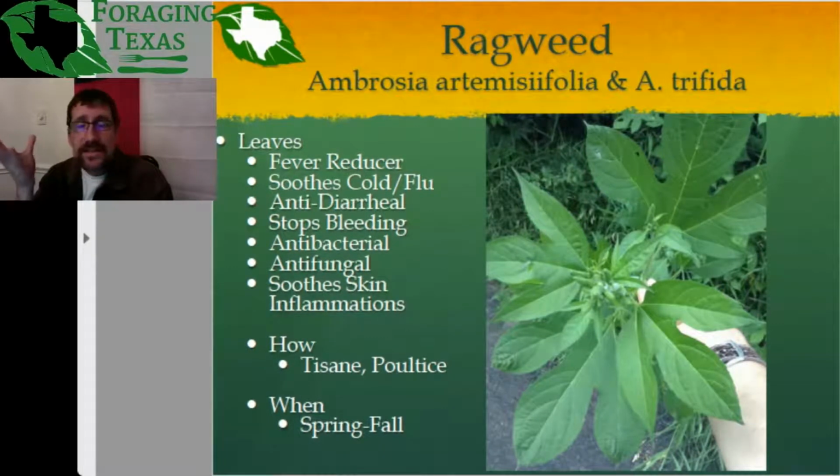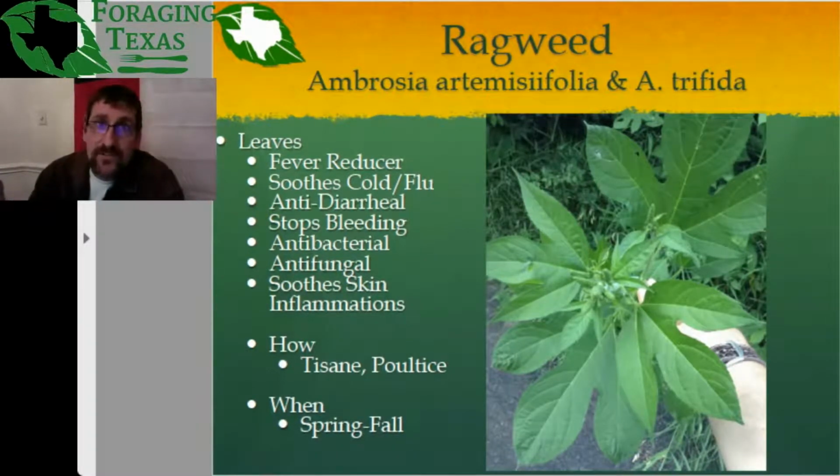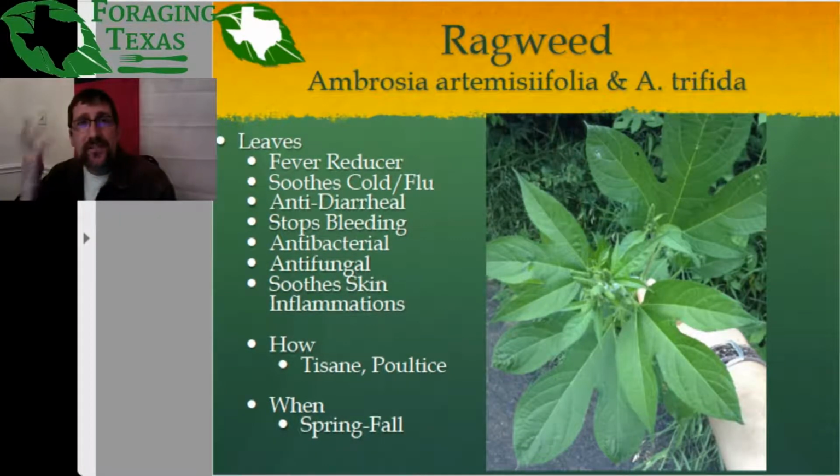Antibacterial. Well, I guess norovirus is vomiting. That's a virus. The ragweed does not work against viruses. It does work against bacteria. So if you have some sort of food poisoning, bacteria, E. coli based diarrhea in particular, the tea made from the ragweed leaves will help with that. Antifungal, especially like athlete's foot, jock itch, those sort of things, a tea washed several times a day in those areas with the fungal infection will help reduce that.